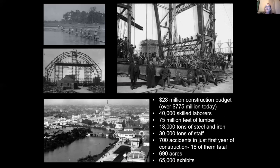There was a Woman's Building, and it was just really filled with attractions, and nobody could have seen all of those 65,000. And they still exist today, except we don't call them world's fairs. We call them expos, and the one in Dubai just opened. So if you want to travel.